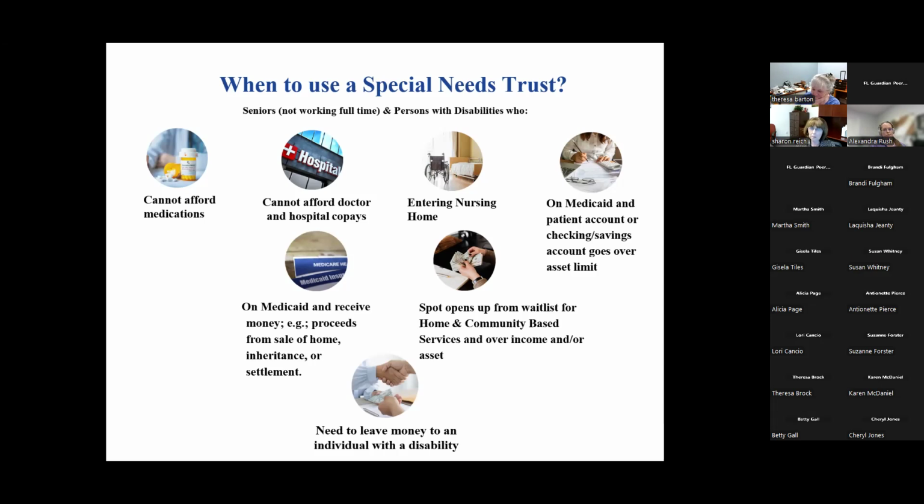So most people that go into a nursing home go on Medicaid because you're going to be spending down that money real quickly. What you need to think about is, you have a client going into a nursing home, they do not need to spend down their money to qualify for Medicaid. Go to an attorney, figure out what all the options are. A pooled trust is one option.